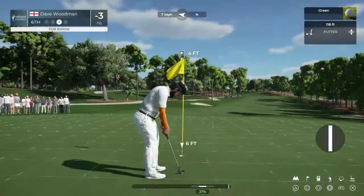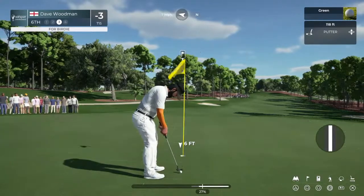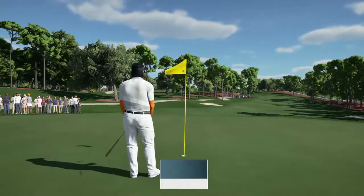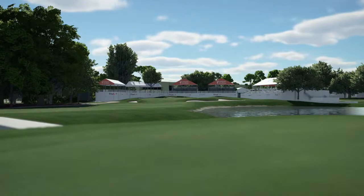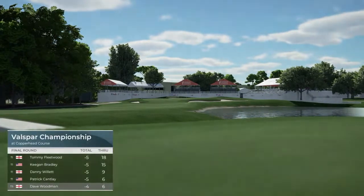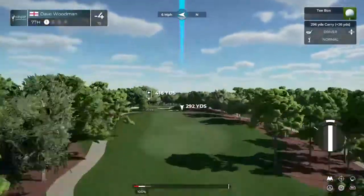That's a beauty. Made birdie on the last, looking for a second in a row here. Nice. 4th birdie of the day. And that will take him to 4 under. Moving up the leaderboard. I like it. Teeing off here at the 7th. Okay.